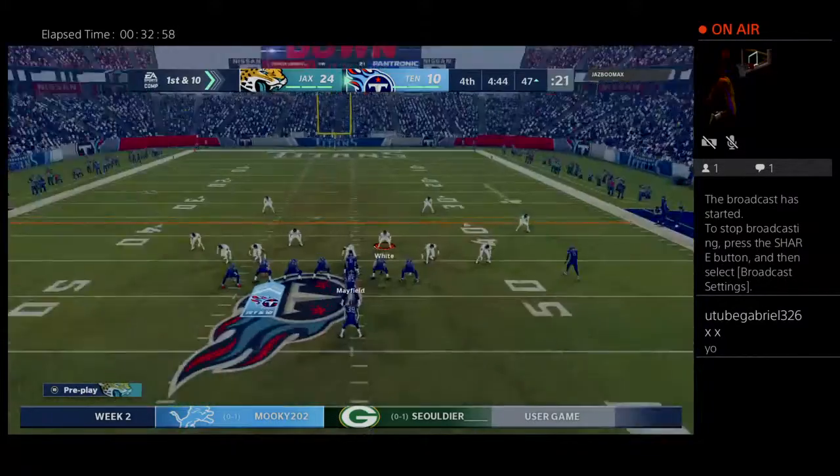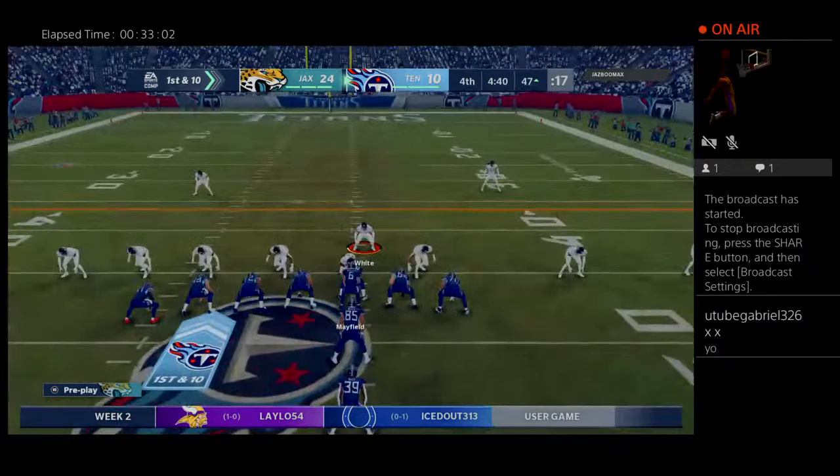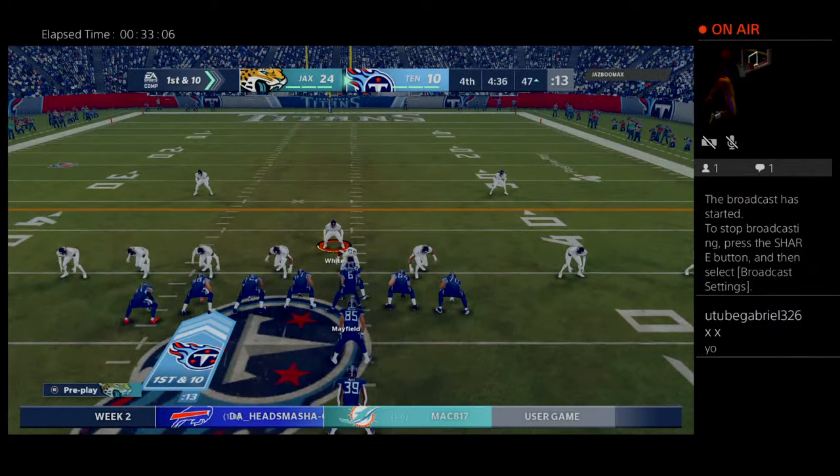Switch gears. Undercut. Hey, alert. Here we go. 50. Mike 50. Watch twist. Check safety.